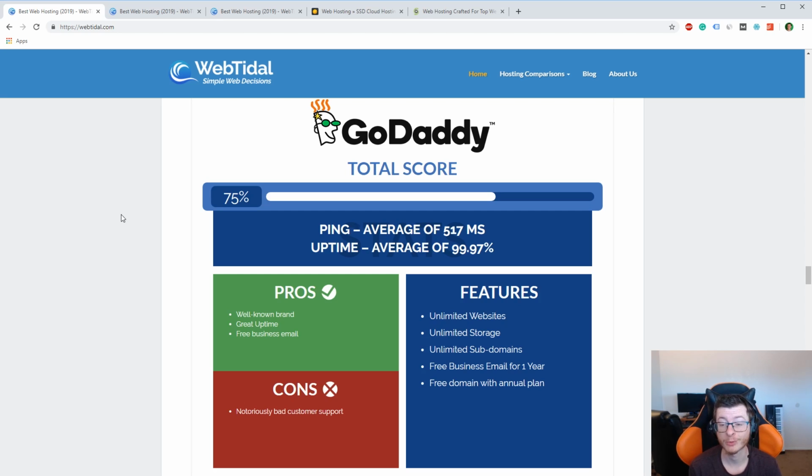especially customer support. So when we look at it, their average ping is 517 milliseconds, which is a little bit on the higher end. It's not nearly as fast as you'll find with Siteground or Green Geeks. Their uptime is 99.97, which is a pretty good uptime. For pros, you'll find that they're a well-known brand. They're very popular. They have great uptime, and they have free business email.